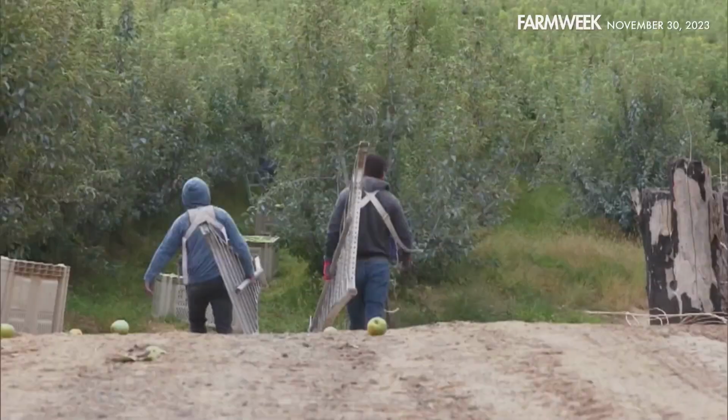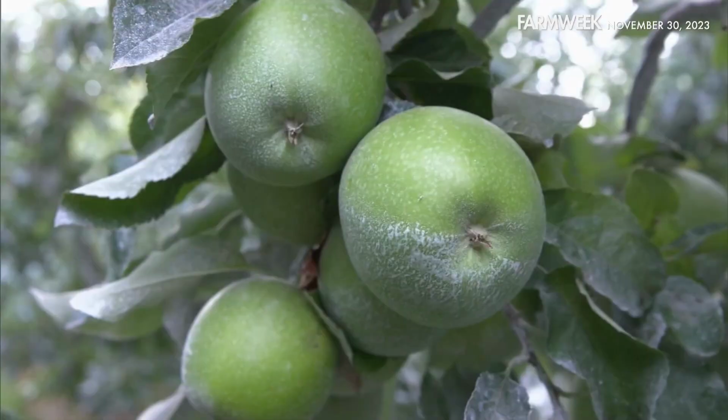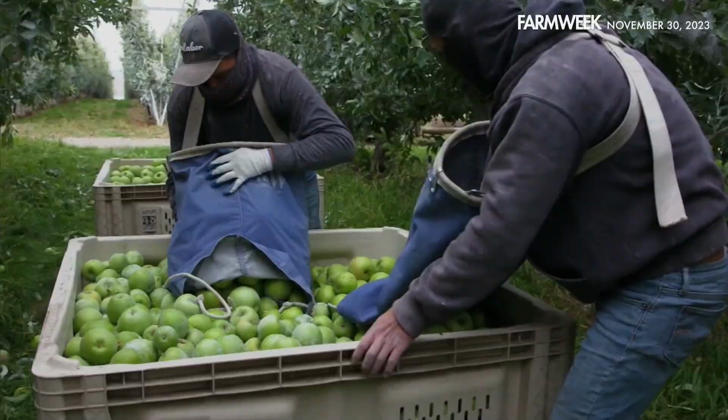Then we had a neighbor that was organic and kind of got in trouble with the farm, and his control went to heck. A lot of problems, and those problems drifted over to us. We tried every means possible to control codling moths.